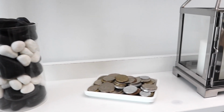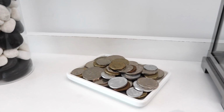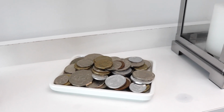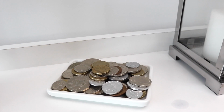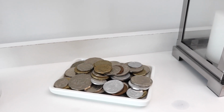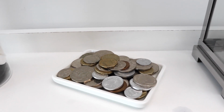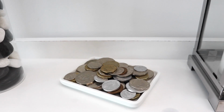Next to that, I have my little coin tray. This is just a mismatch of different coins from different countries. There is some Australian money in there, and I just kind of come here and get some coins if I ever need any, maybe for parking or something. The rest of the coins are just my leftover coins from travel. So I've got some Indonesian money, I think I've got some New Zealand money in there possibly, and I've also got some Japanese coins. So that's kind of a nice little collection of all the places I've traveled, which I think is really fun.